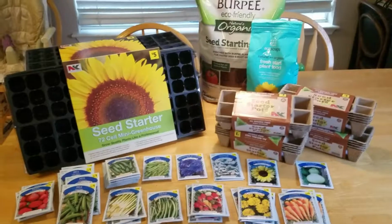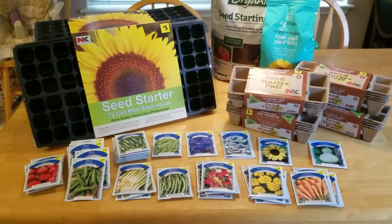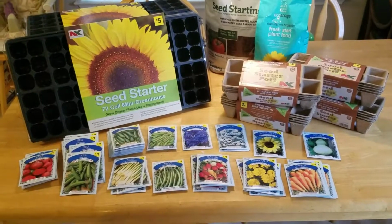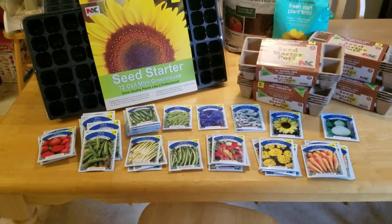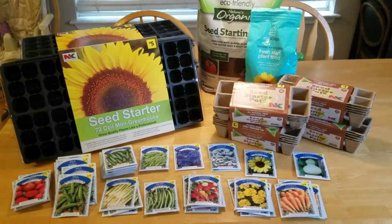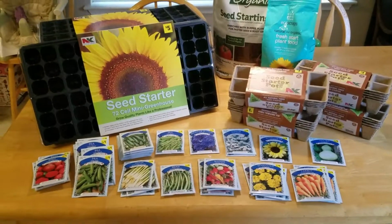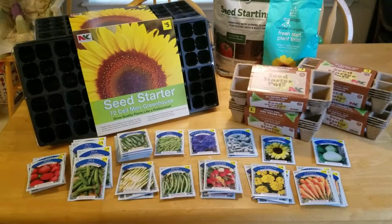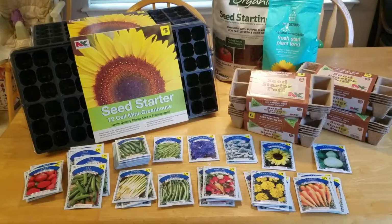We have, of course, Walmart, which I'm a little torn about. We have Home Depot. We have a Lowe's in the town over from us in Forney. And then we have Tractor Supply, which is, I guess, one of my favorite places to go. I know, go figure, right? And then, of course, we have a couple of dollar stores that sell gardening supplies as well.